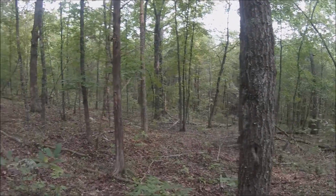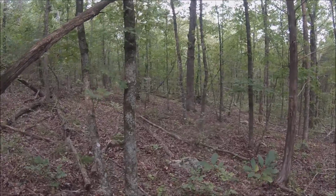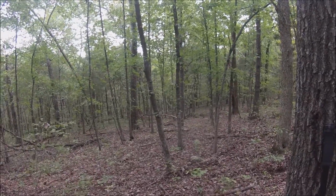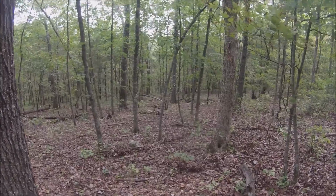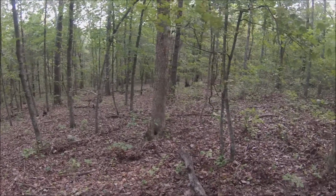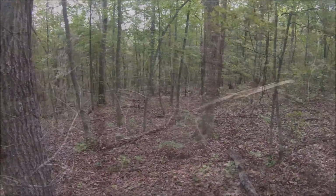See, there's a lot of down stuff. And everything is pointing this direction for the most part. So we're just following the signs, following the clues, or what we think may be clues, and we'll see where it takes us.